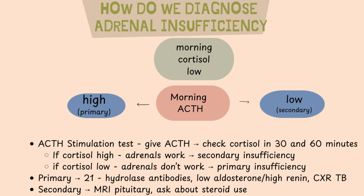Now, once you know whether it's primary or secondary and you want to dig for the cause, you're thinking, let's find what's causing this. If you're thinking for primary, you're testing for 21 hydroxylase antibodies to look for autoimmune adrenalitis. You can also check aldosterone and renin levels. In primary, the aldosterone is low and the renin is high because it's trying to stimulate aldosterone. You might also get a CT scan of the adrenals if you're thinking about TB, hemorrhage, or cancer, just to look at them and see what's happening.